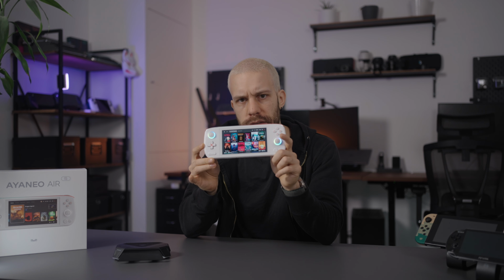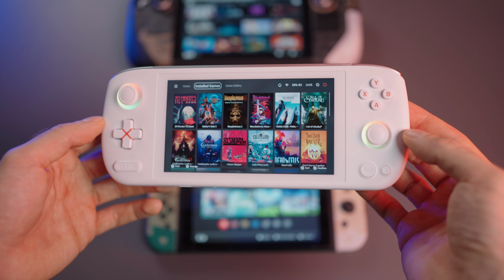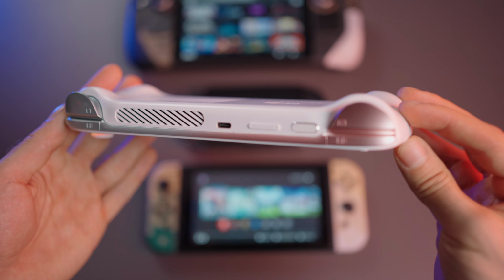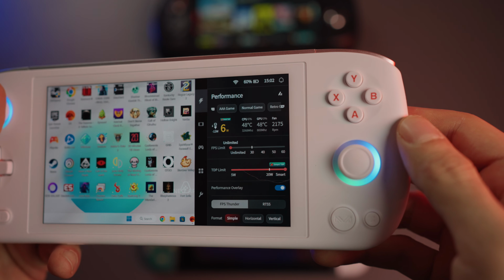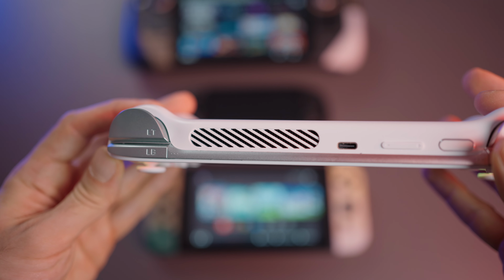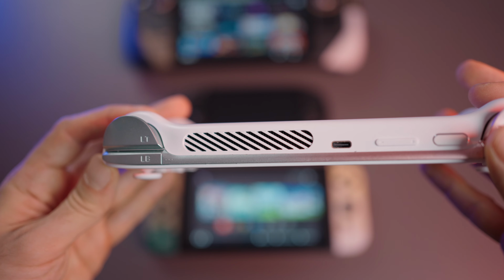Because of its smaller size and therefore smaller cooling and battery, the Air 1S can't ultimately reach the same power profile as the 2S. While the 2S can go up to 33 watts, even if going that high doesn't make for stable performance, the Air 1S is limited to a max of 20 watts TDP when powered by battery. When you connect the Air 1S to a wall outlet with the batteries at 100%, it can go up to 25 watts, but I must admit that the cooling quickly gets overwhelmed and the fans spin like crazy.